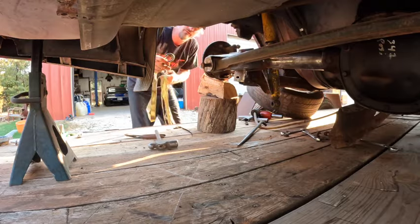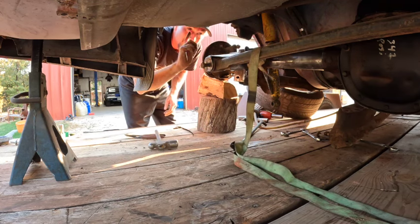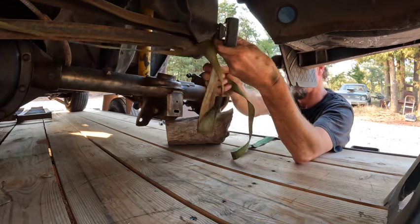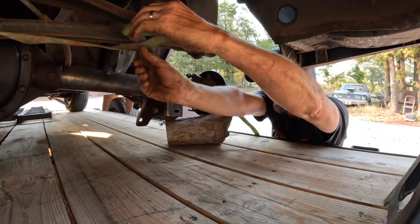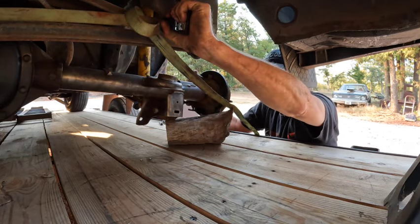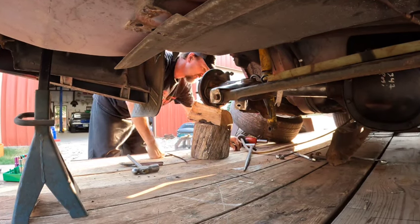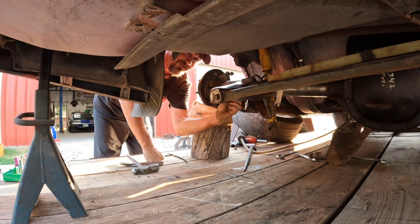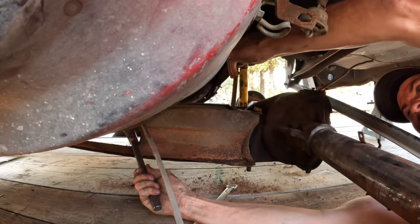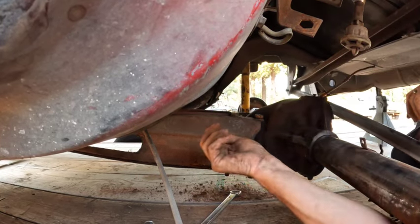There you go. Okay. So I do this on Jeeps occasionally, especially my rock crawler when I got to change control arms. We're going to strap it, pull it that way, and that should straighten this up. Close. There we go. Now we're through. Perfect. There she goes. There. Okay.